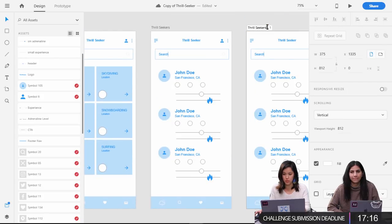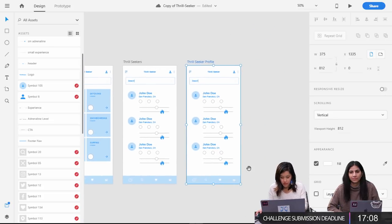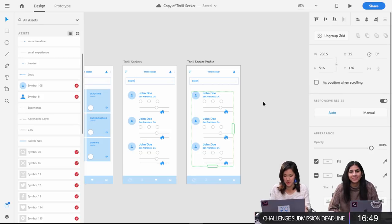So, thrill seeker profile. Hey everybody who's just joining now. Your looks cool, thank you. Nice wireframes. I wish my wireframes looked like that. Oh, thanks, guys. It's very rough. Tomorrow we're going to get real fancy, but we're just testing out ideas first. You know, don't overthink this phase. That's why it's a wireframe.